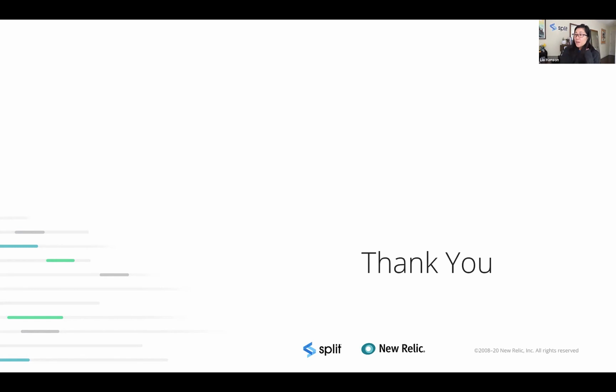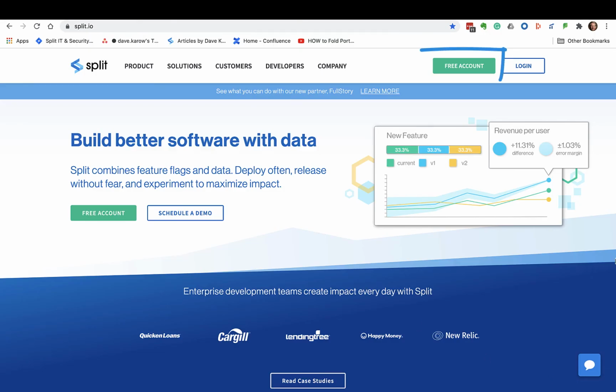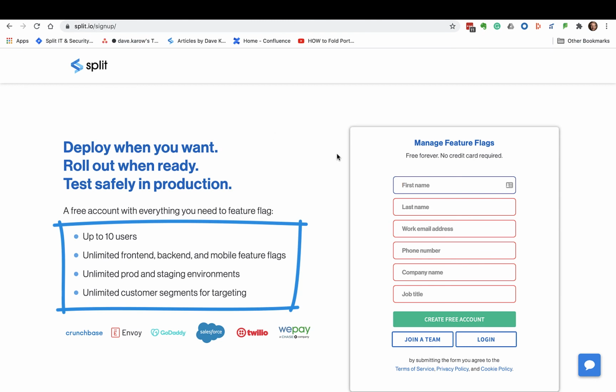And then, we actually did a poll earlier about who is using Split, who's using New Relic. So there were some that were fairly new to this. So they're wondering if there's free trials, like what's the best way to get started with minimum risk? Yeah, I can talk about Split free trial, and then Steve, you can talk about New Relic. But for Split, if you go to split.io, you click on create a free developer account, you'll get up to 10 users in that account, and then you'll get unlimited front end, back end, and mobile feature flags. So you can create as many flags as you want. You'll get unlimited prod and staging environments, and then unlimited customer segments for targeting. So you get all of that with the Split free account.